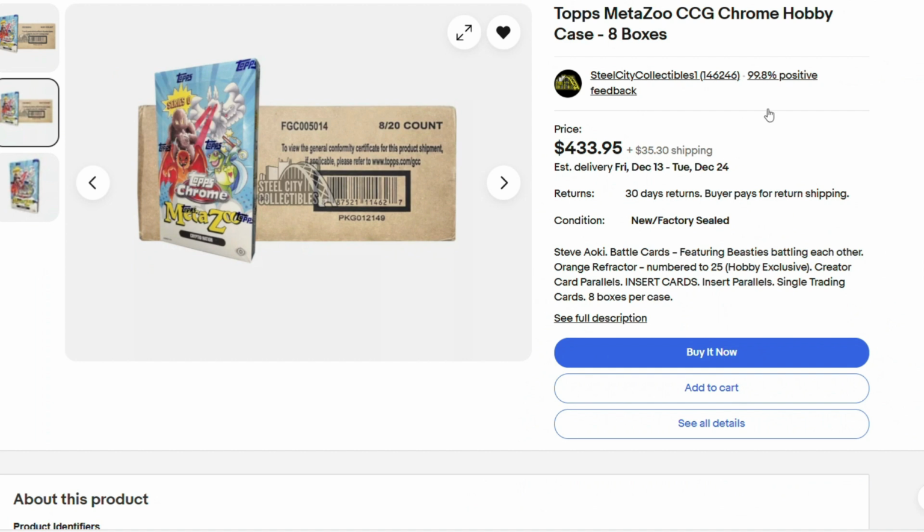The very first case of MetaZoo Topps Chrome I ever opened was from Steel City Collectibles, and that's when I pulled my Chaos Crystal Black Refractor serialized 4 out of 5. I'm not saying they're going to have that in this box, but I had good luck with Steel City Collectibles. For anyone that doesn't know, if you buy a sealed case of MetaZoo Topps Chrome hobby boxes, you're guaranteed to get at least one card serialized out of 25. And out of my box, I actually got 2 of them. I got a Babe the Blue Ox and a Jersey Devil.